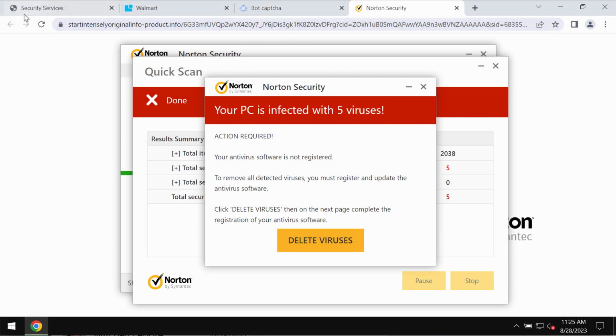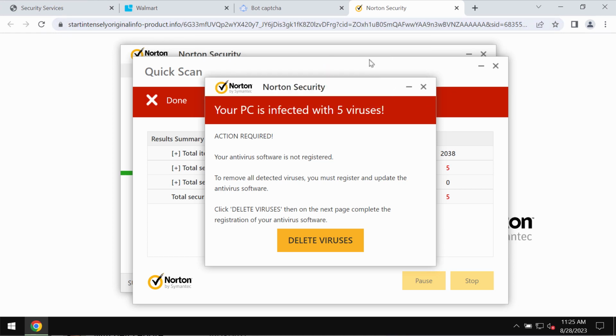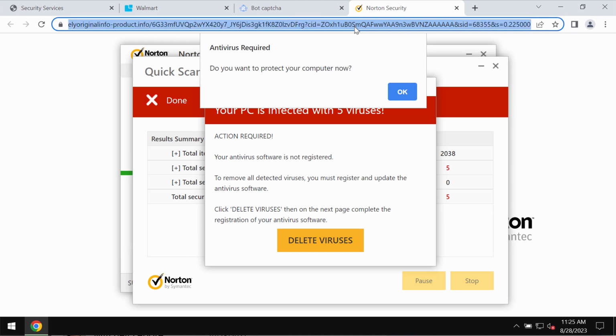If you see these pop-ups by Startintenselyoriginalinfo-product.info, don't trust these fake alerts. Just leave this deceptive page.